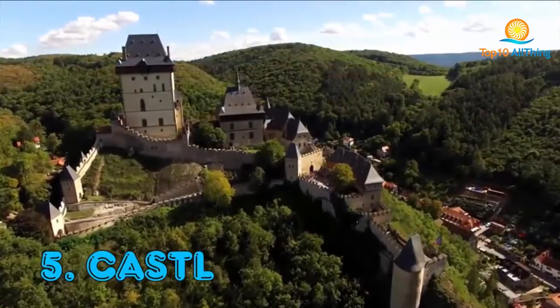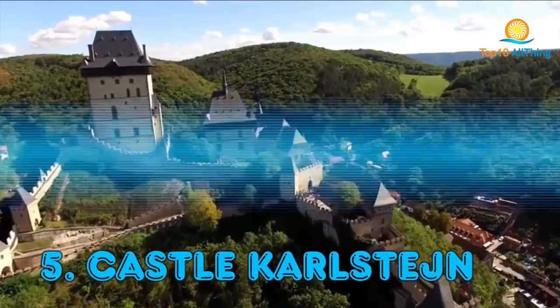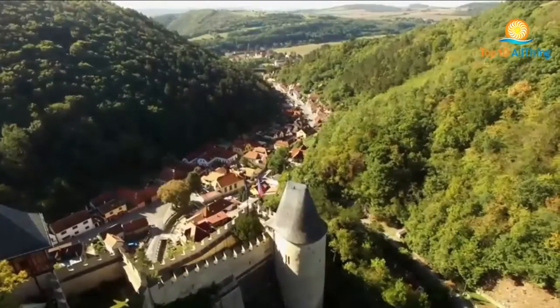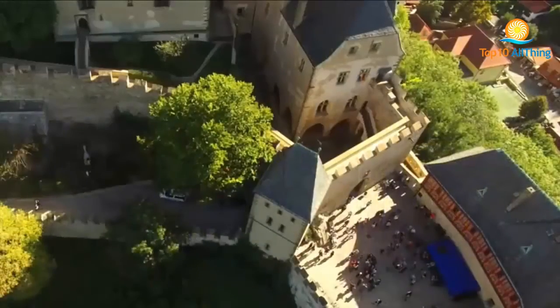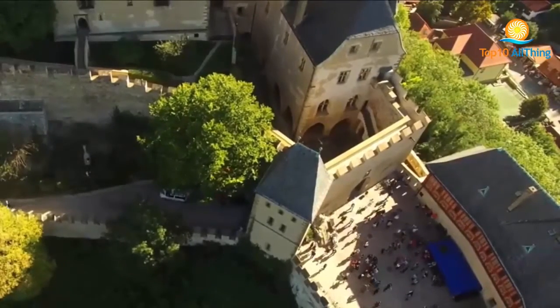Number 5, Castle Karlštejn. This 14th century Gothic castle was the home of Holy Roman Emperor Charles IV. It is located about 30 kilometers, 18 miles, from Prague, and makes a nice day trip for tourists staying in the city. The castle has served as a war fortress, a storehouse for treasure, and a royal home at different points.